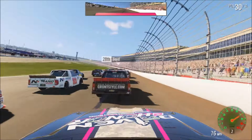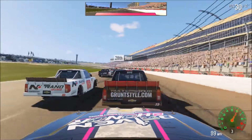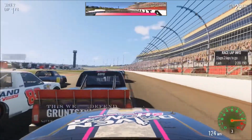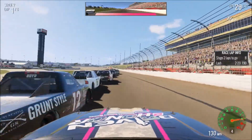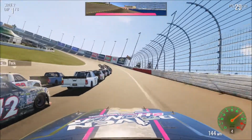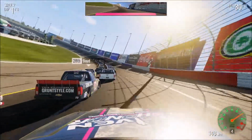Stage 2 of Atlanta is underway. Spencer Boyd, thegruntstyle.com Chevy. Get a good run. We kind of bump him. We look to the outside of him. We do go to the outside of him. We're 3 wide now, and doesn't look like we're going to clear them.